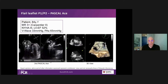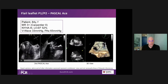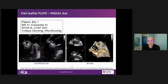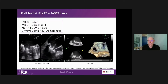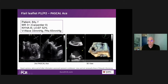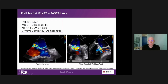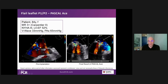And as the result was not perfect with this first device, I chose to put in a second device directly lateral in the flail position. You can see these two Pascal Ace devices here, placed in a V-shaped position. And this is the pre-implant mitral regurgitation, and this is the post-implant result, which was a very good result for this patient.